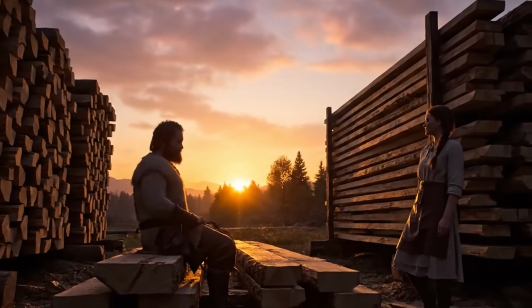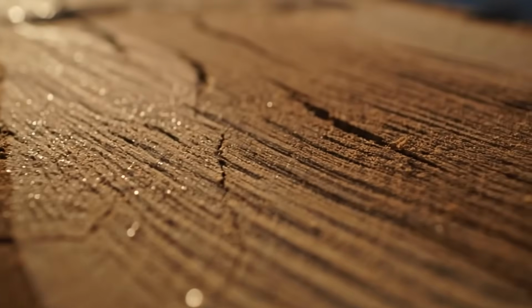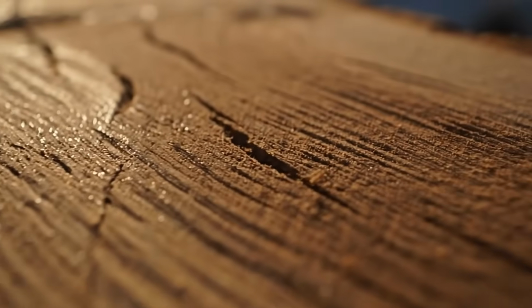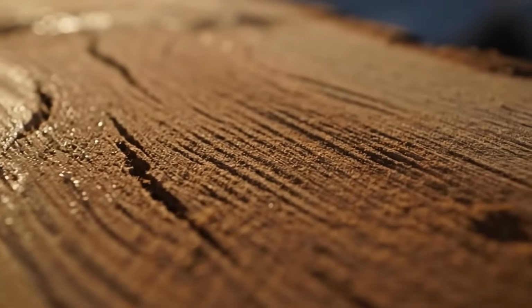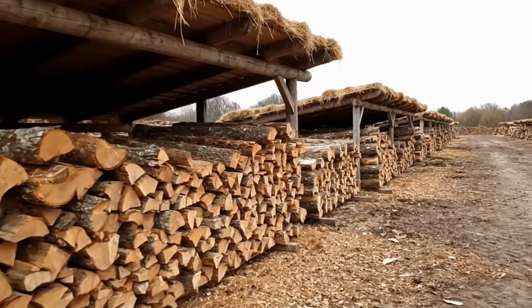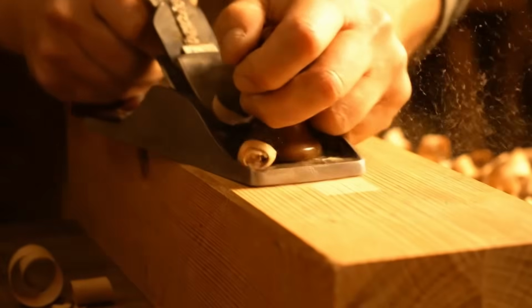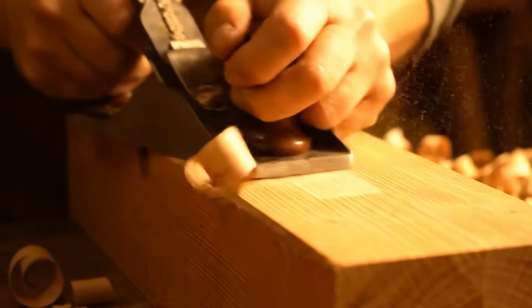After sawing, the wood was stacked for drying. Drying could take several years, but it was necessary to prevent the material from warping and cracking in the finished building. Only after this long and laborious process was the wood ready to become part of the future building. But how were these massive beams joined into a single structure without a single nail?